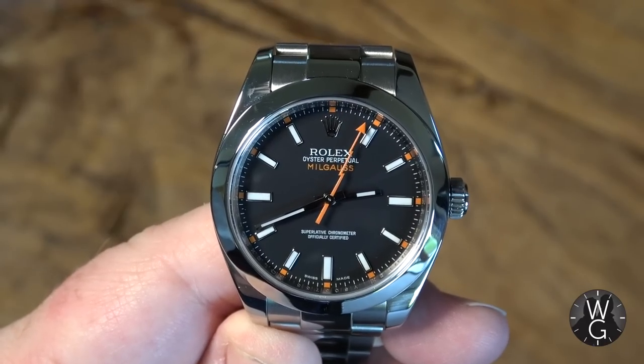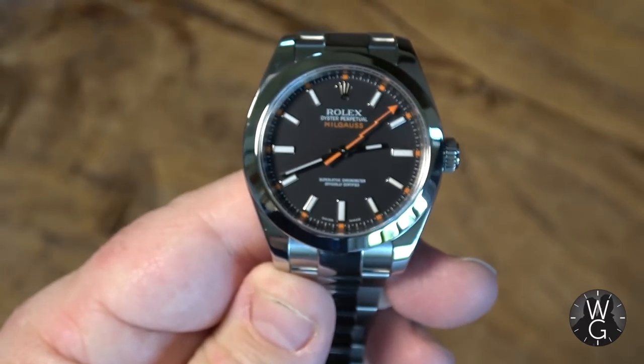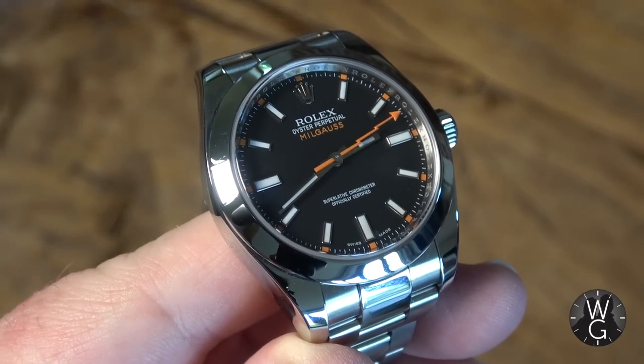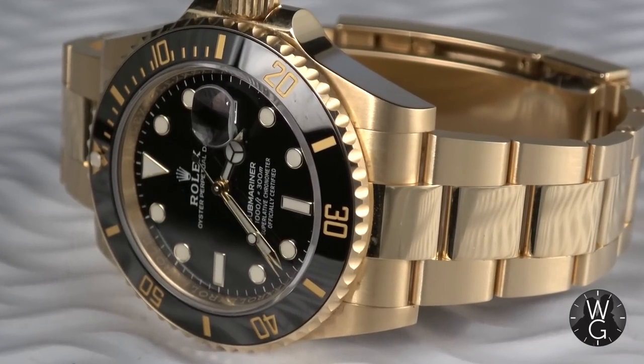I've always been a fan of the somewhat ignored Milgauss, and I've got the white dial with orange hour markers as well as this black dial, and hopefully I've got another one on the way. But this week's watch is the solid gold Rolex Submariner with the black dial that I'm holding right now. On close inspection you'll see many scratches on the bracelet because, of course, this is no safe queen.